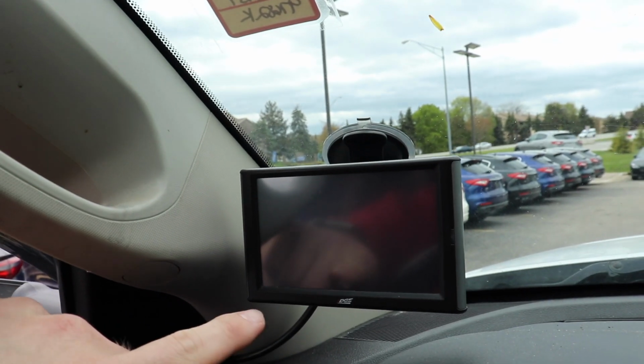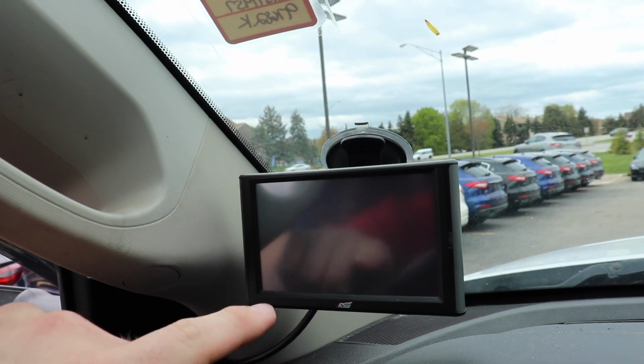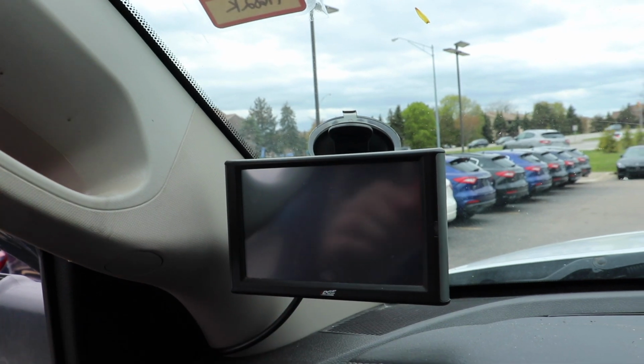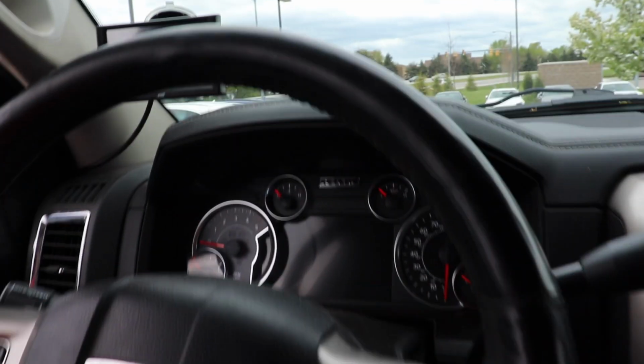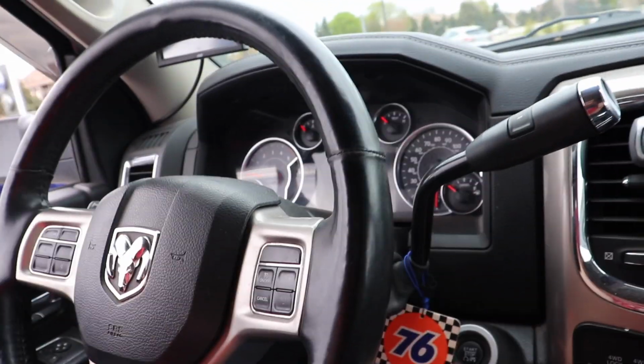Here is your Edge Insight or CTS screen. That's how you monitor all the parameters of the vehicle. Let's turn the truck on. It is going to be pretty loud because it's deleted.